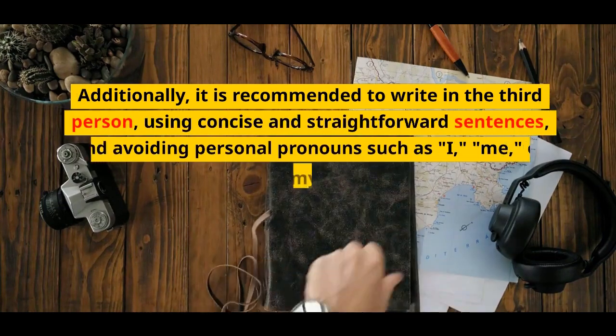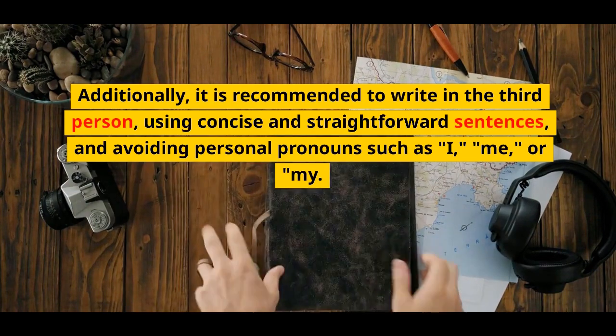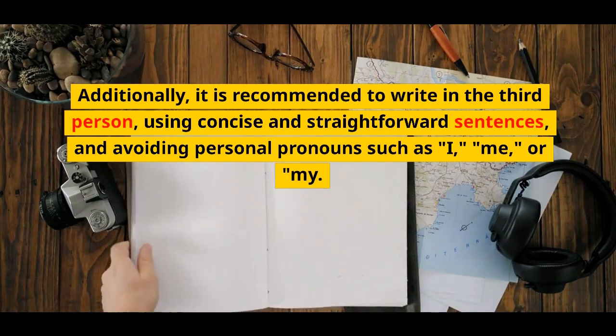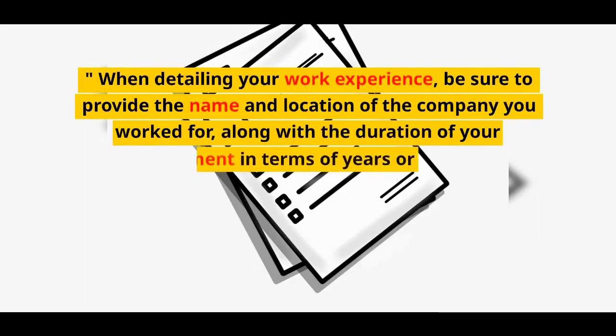Additionally, it is recommended to write in the third person, using concise and straightforward sentences, and avoiding personal pronouns such as I, me, or my. When detailing your work experience, be sure to provide the name and location of the company you worked for, along with the duration of your employment in terms of years or months.